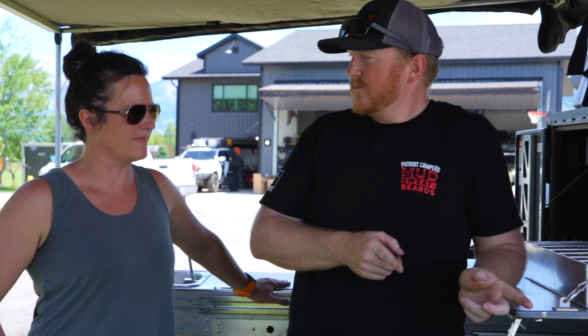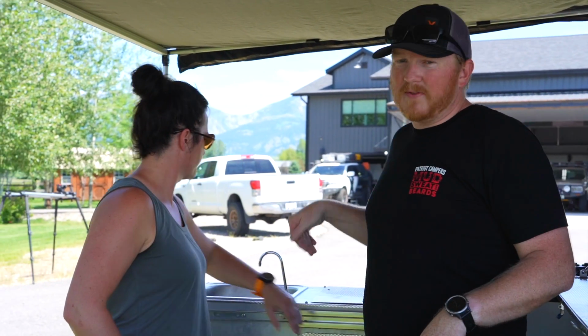So let's see. This will carry 40 gallons of water for us, which is in the galley, and I'll let you talk about that in a minute.